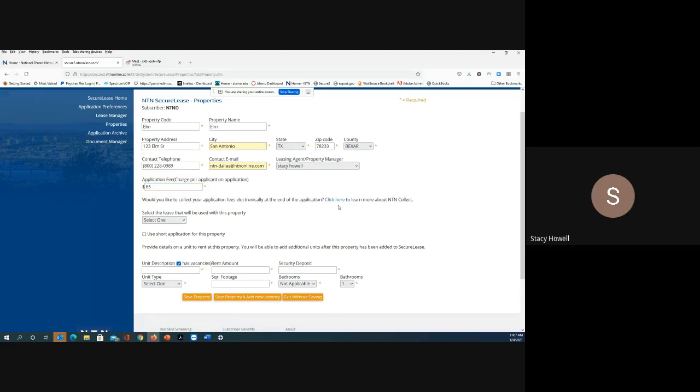Underneath this, now you don't see it on mine, this is my office account, but right underneath this will be a statement that says, would you like to collect your application fees electronically? You won't see that statement. You'll see a statement that says, would you like to use NTN Collect? Yes or no. You're going to put a check mark in yes. And I'll show that to you in a minute on your website.